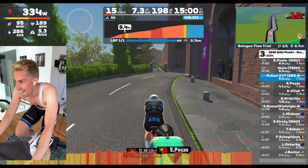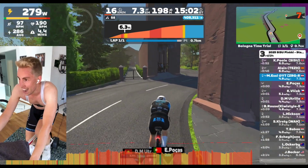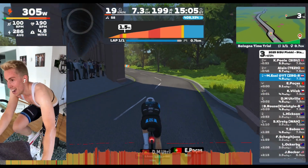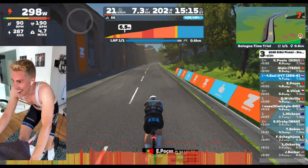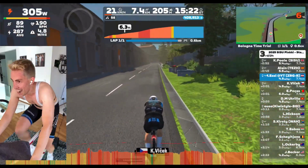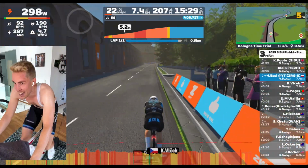I'm trying to accelerate here, 6 watts per kg, getting a bit of a gap to the Portuguese guy who is chasing me. So really, really happy with that. I can probably finish here in third position. Let's see about the final 500 meters. It's just 6% now, but it hurts.